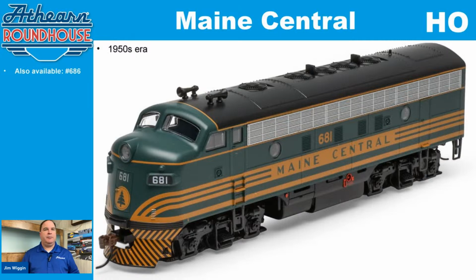Now, an interesting thing about the Maine Central, originally when Maine Central got a lot of their E and F units, they were maroon, or engine maroon as the Boston and Maine called them. They shared the same identical paint scheme with the Boston and Maine, except they had a pine tree versus a Minuteman. Now, this paint scheme may look familiar, and that's not by accident. This paint scheme here was actually developed by EMD designers and was also applied on the Nickel Plate as well as the Denver and Rio Grande.